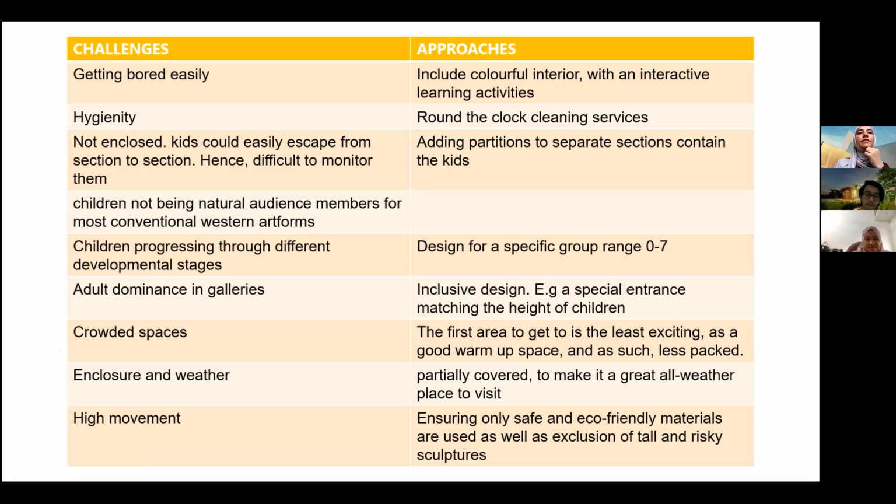And also children progressing through different development stages. That's one of the challenges. That's why I want to design for a specific group, from 0 to 7, because it is way more complex to design for a general range. Kids are those aged 18 and below, but it's very difficult to design from toddlers to adults. It's so difficult to understand their development and their mentality, because each one of them interacts in a different way, and kids go through 10 development stages. So how are you going to study the development stages of every category of them? By narrowing it down, it will make the study much easier.